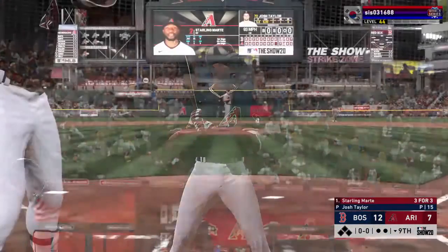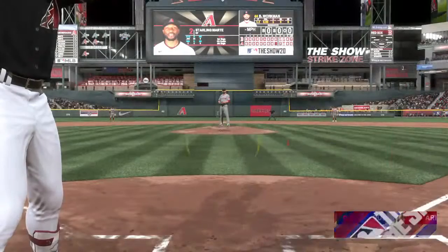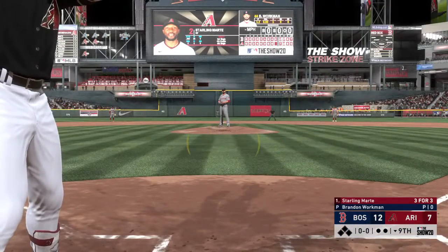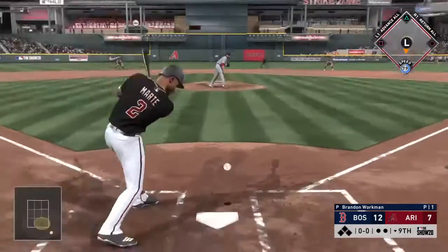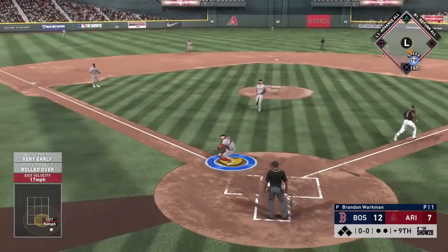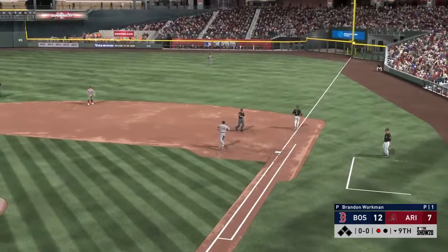Back to the top spot in the Arizona lineup now, and stepping in, Starling Marte, trying to keep it going. A perfect 3 for 3 thus far. Third baseman in tight, protecting the bunt, the first pitch. A swinging bunt out in front of the plate. Throws in time, and that's out number 1.